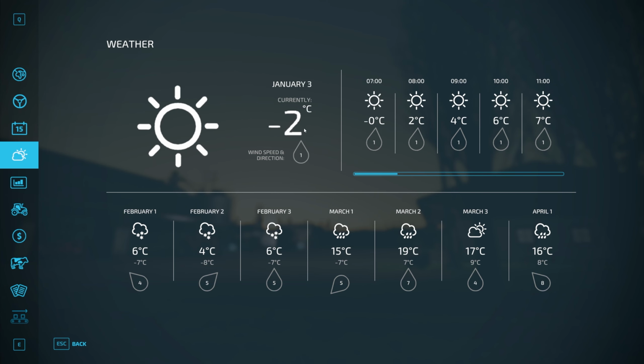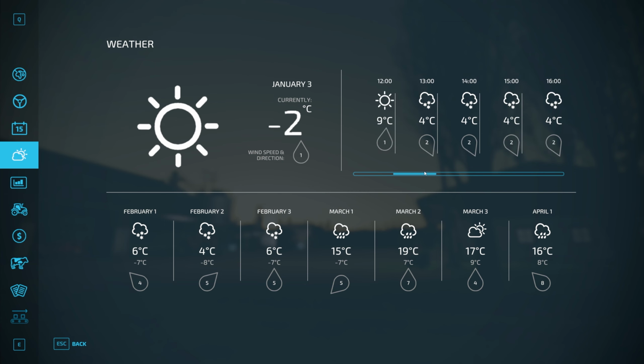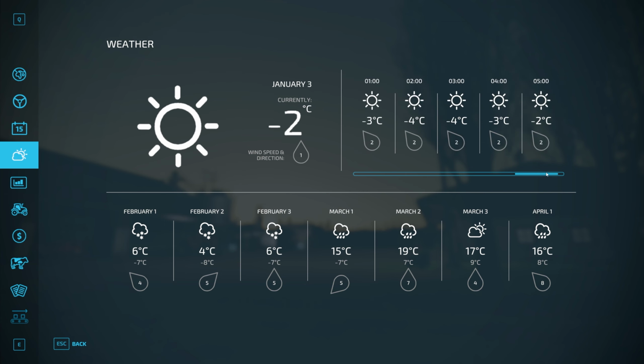Weather. Here we go. Currently minus 2 degrees centigrade, so it's a bit chilly. Yeah, bit of snow possibly on the forecast, but through to at least lunchtime we're okay. Bit of snow after lunch possibly. Anyway, all right, another cold morning.